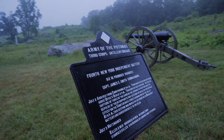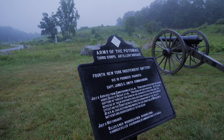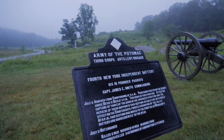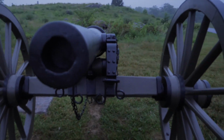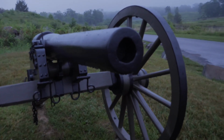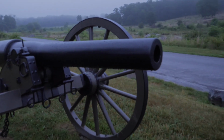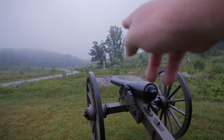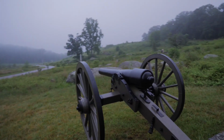So where we are right now is the positions of Captain James Smith, 4th New York Independent Battery. These are the positions of his cannon, and he is supporting the Union troops that are in front of him on Devil's Den, trying to repel the assault against Alabama, Texas troops, and other Confederate troops that are coming in across the fields here. So he has his cannon here, and he is laying down fire in this direction, trying to support these troops. But he knows eventually that his guns are going to get taken.